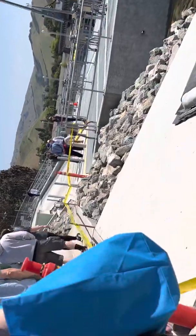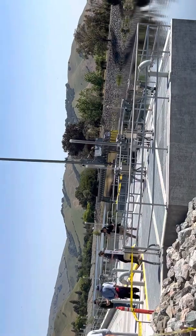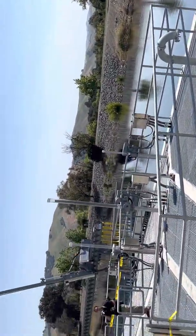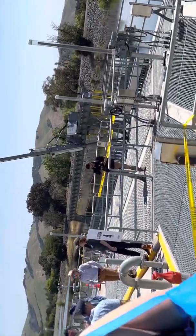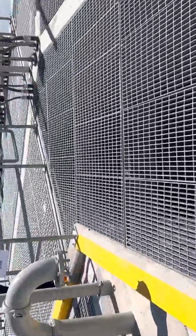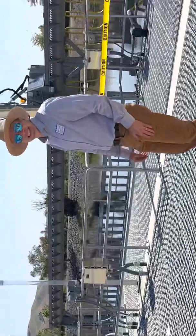Oh, look at this thing. Well, they're operating it right now, this crane thing. So this is the next part of it that they're going to be doing. Are you okay? Station 4. There he is getting away.